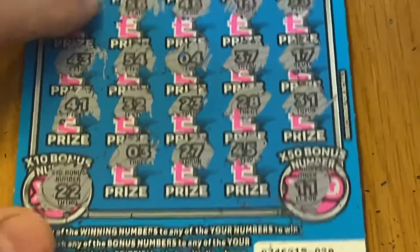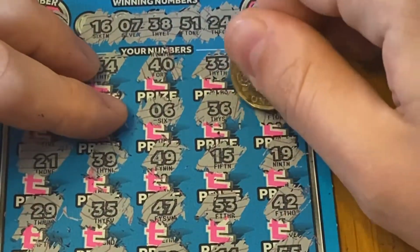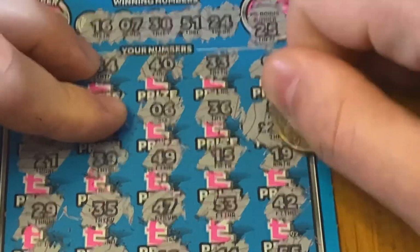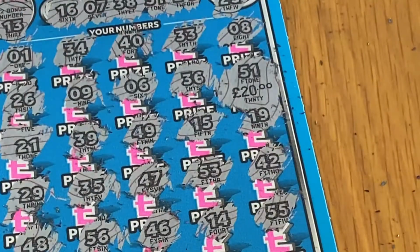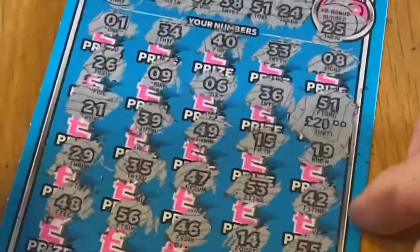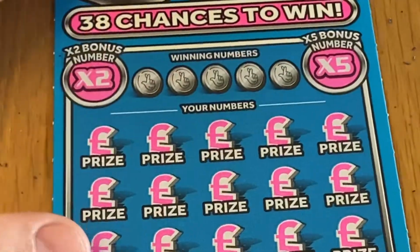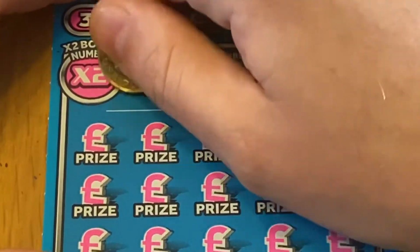Right, so let's see what we had behind number 51. I'm hoping it's 20 quid. It is a 20. Lovely job. So we have at least broke even so far, and we've got one more to go. Because it was 25 spend, and we've got 25 back already. Lovely job. That's what we like. We're getting lucky on our Scratch of the Weeks.